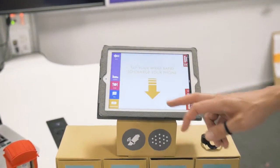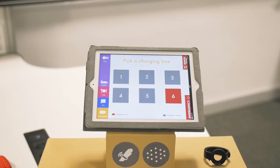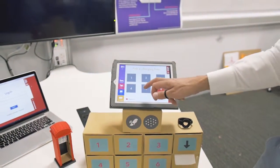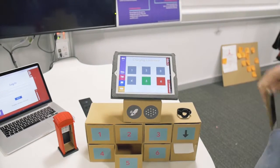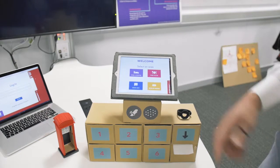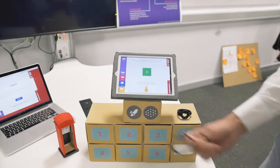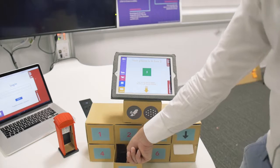So if they click on charge phone, they scan the band again to make sure that it's the person who has access to the system using it. The screen shows that box 6 is already taken, so they can pick another one. The box will then open. They can put in their phone, and this will now be charging. When they come back later, they scan the band again, pick up their phone, scan the band, and they can collect their phone.